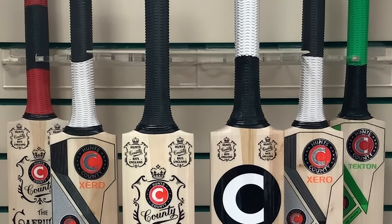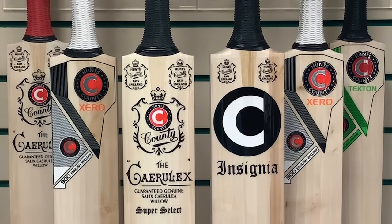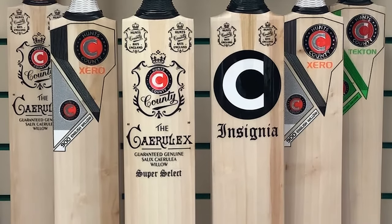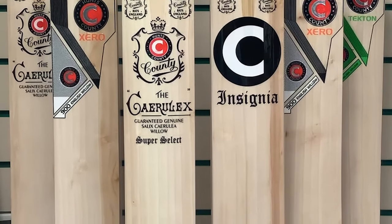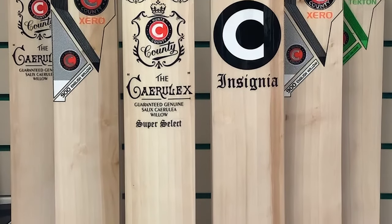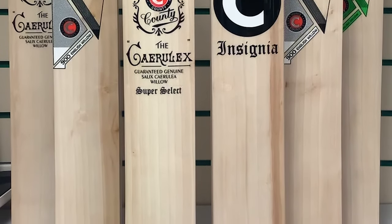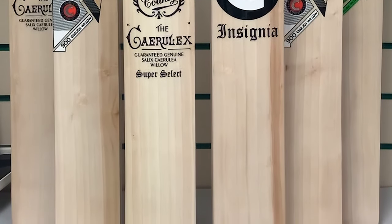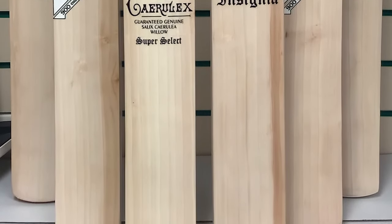Today, we are having a closer look at the brand new batch of bats we've received from our friends at Hunts County Bats, and we can see a nice little selection of the range of bats that they do in the different grades, and you can see some absolute beauties right here. Unfortunately, we can't show you all because we've got so many of them, but we are going to give you a quick look around the profiles that we have in stock, and they really are some lovely bats.